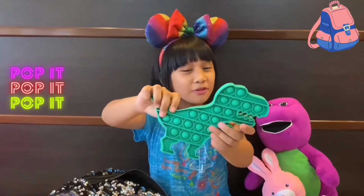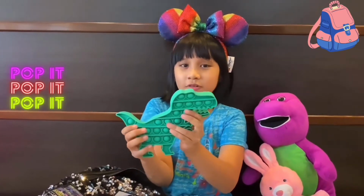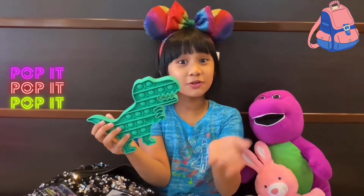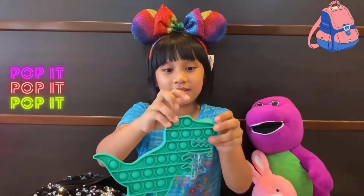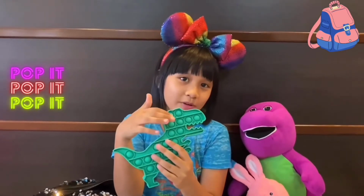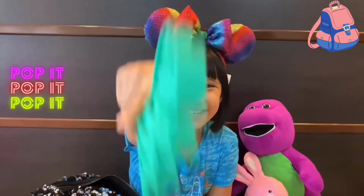It's almost related to other dinosaurs, but I like this one. There's also a lot of different colors. There's pink, there's red, there's also rainbow ones, but I think I choose this color because this is so cool. And it's easy to cop. Although it doesn't have any drawings, but I still rate this a 10 out of 10. It's cool.